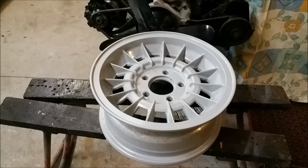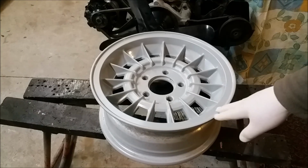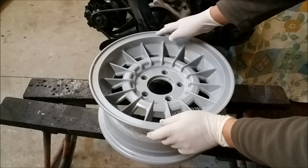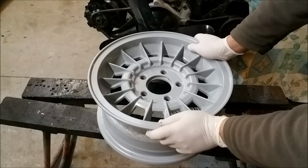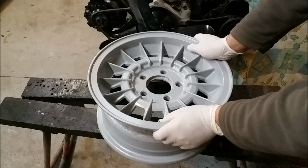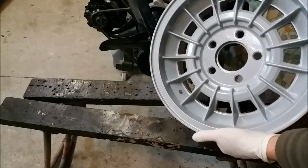If I have to call that a loss and just get a set of American torque thrusts or whatever, I will. But I'm really disappointed with those. I've made a heck of a boo-boo, but at the end of the day, you live and learn. I'm a bit down on myself though, because I should have known. And the sample was just a tiny little one on a little Dulux colour card. So, yeah, not loving those at all.